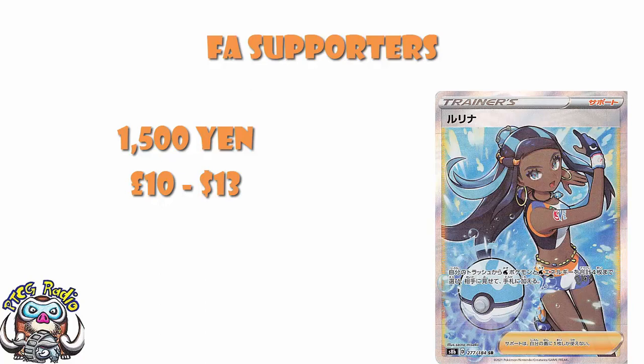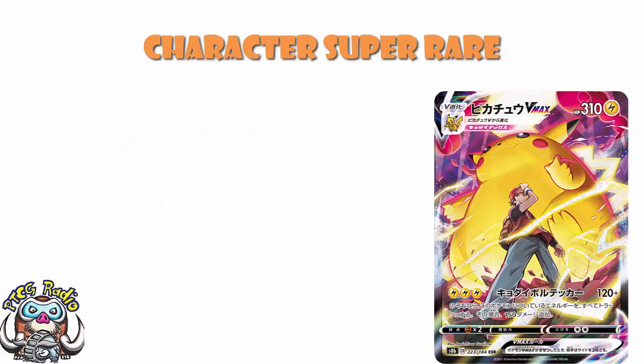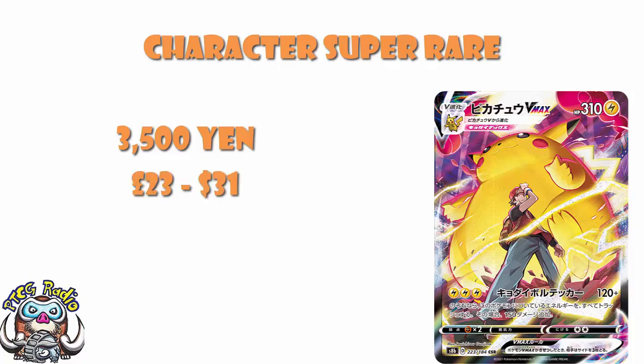4 of them that are above all the others, and again, these really are ones that you could have predicted. So in at number 1, we've got Pikachu VMAX, comes in at about 3,500 yen, coming out to around about £23 or $31. One thing that's interesting, of course, this is number 4, Ace Roller's number 3 at 6,500 yen. This is just a smidge over half of Ace Roller.